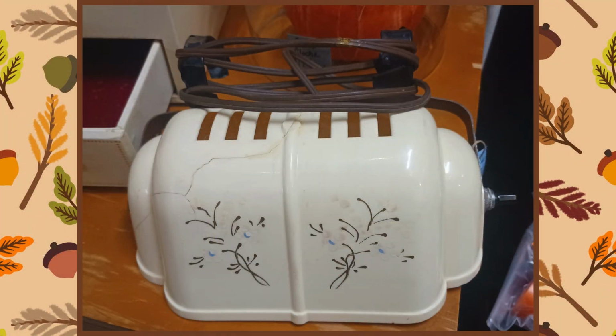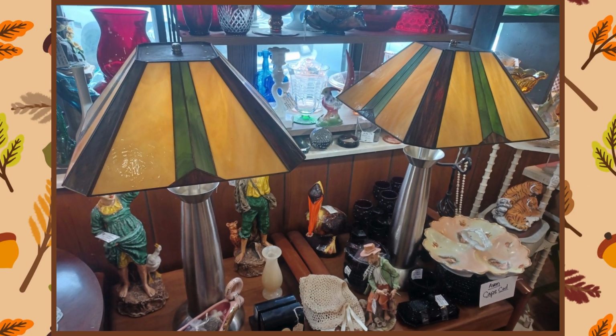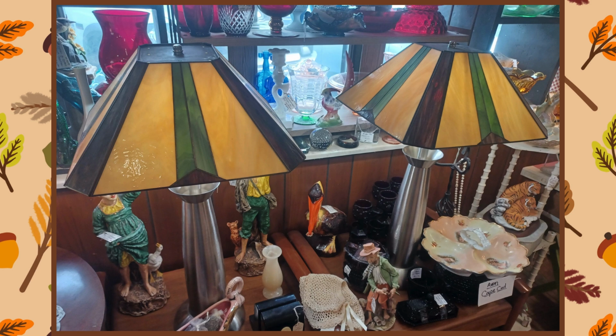Back to antiquing, how about this lovely bed lamp that would hang over the headboard? Ideal if you don't have room for side tables. And check out these gorgeous stained glass lamps. I forgot to look for a brand, but I haven't seen any with a modern style base like these.